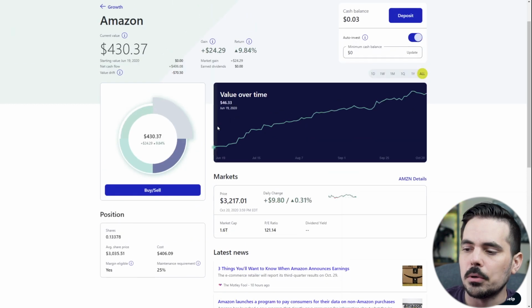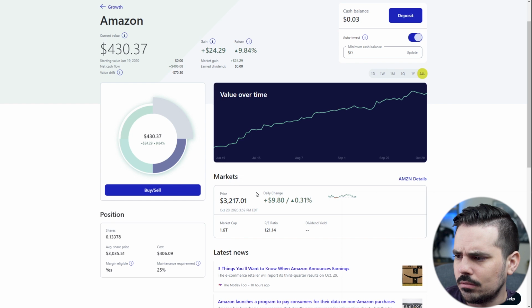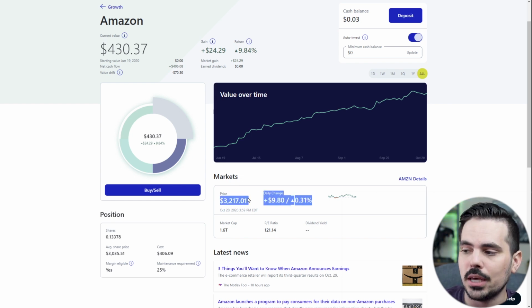So for me, being able to buy into fractional shares is probably one of my favorite things about M1 and any platform that allows that, just because it gives you the opportunity for your money to actually continue to grow, even if it's in small dollar amounts, because, hey, look at that right there. Amazon is at $3,217 per share.